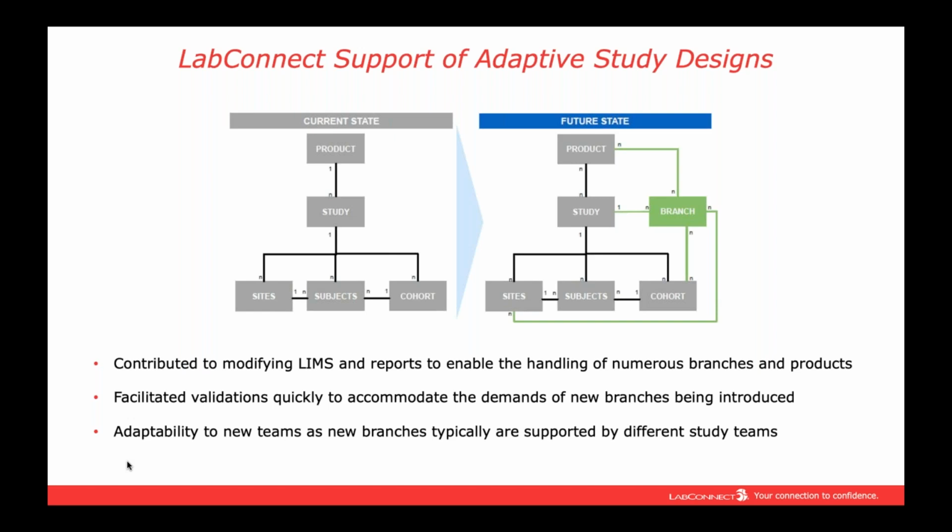And finally, LabConnect's adaptability has also played a crucial role in the success of these complex studies. As with all new branches or studies, the LabConnect teams are interacting with new study teams and stakeholders. And these transitions need to happen quickly and they need to be seamless. And LabConnect has been very successful at achieving this.